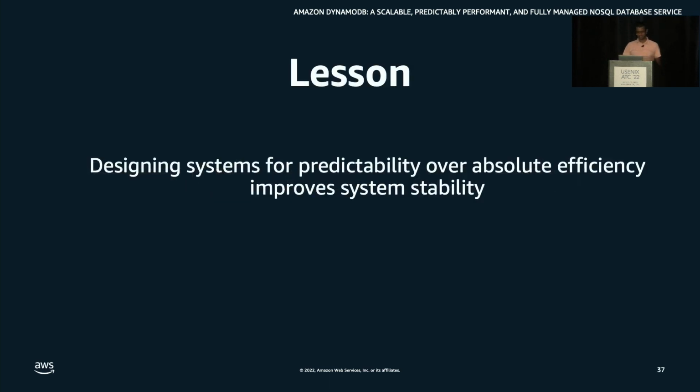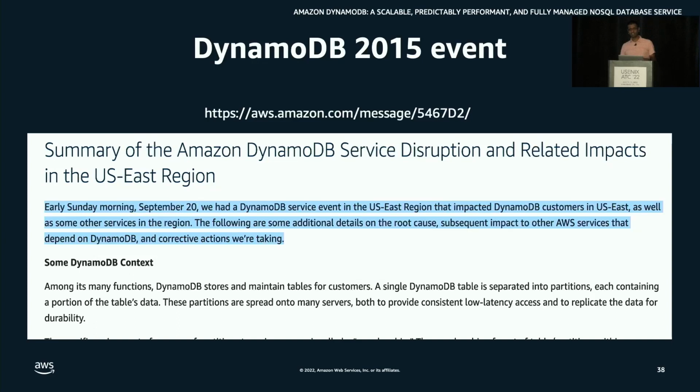Now I want to switch gears, since I have very little time. I'm going to talk about another lesson we learned, where we said we need to build systems for predictability over absolute efficiency so that we can improve system stability. How did we learn this? Back in 2015, three years into the service, we had a very large event. It was quite a bad day, not only for Dynamo, but for Dynamo's customers as well, because they couldn't reach us. Why did we have this outage?